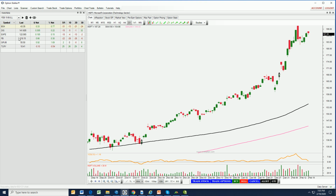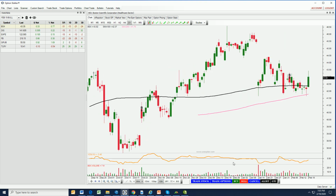So first one on the list is BSX. Let's see what we like about BSX. We've got a pretty big drop here. Long tail underbody, 1, 2, 3, 4. Lots of support forming here. Lots of tails underbody. We've got the 200-day moving average, and we've got the stock putting in a nice day, breaking above this downward sloping trend line. So it should find support right here. I like this level right in here.